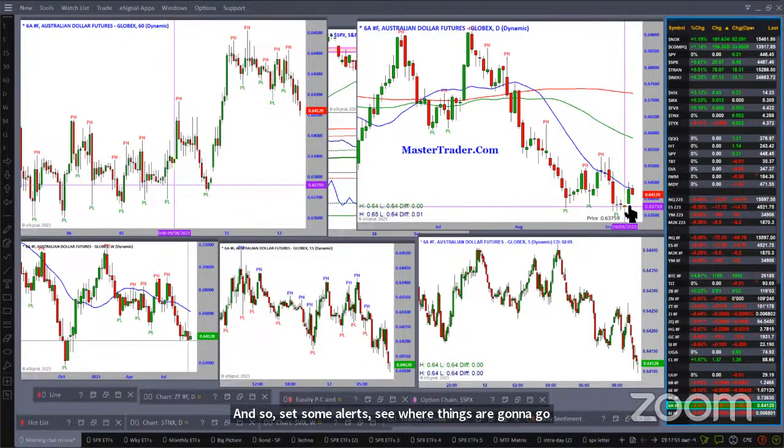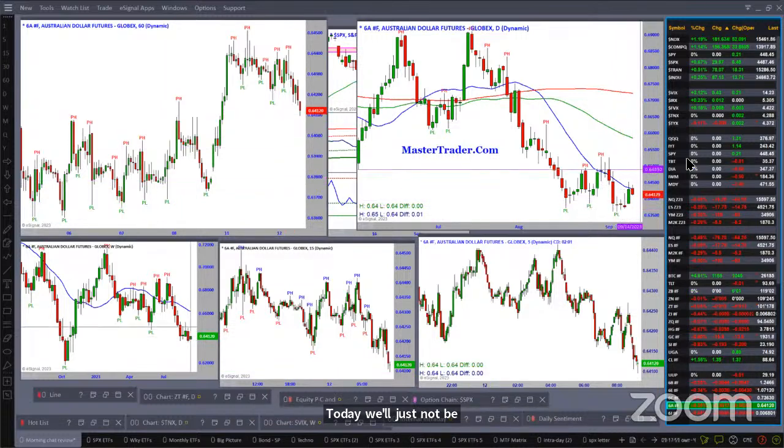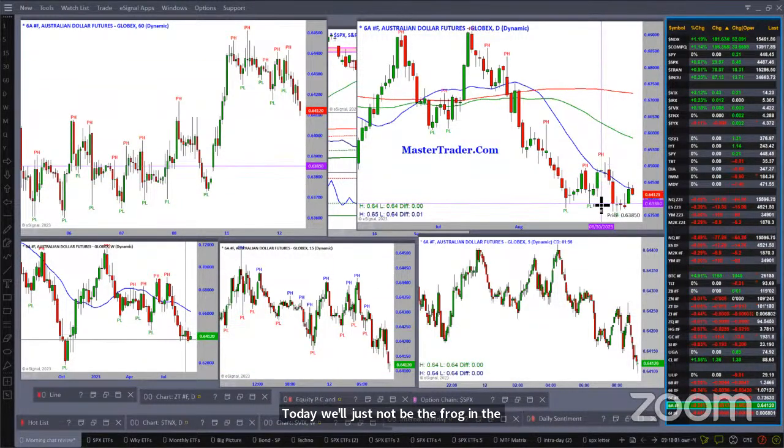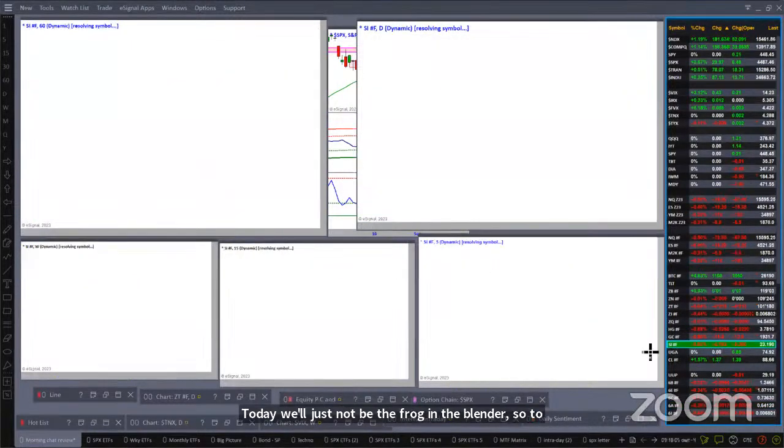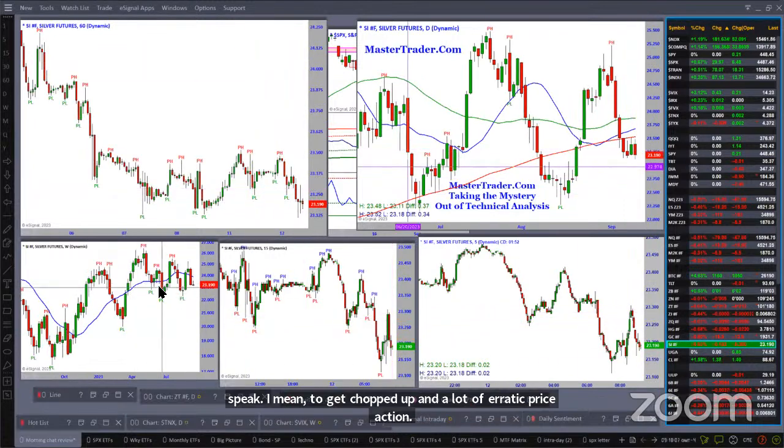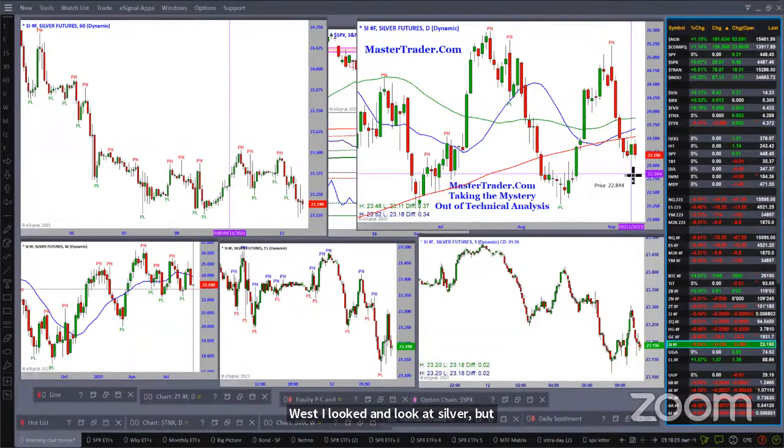And today we'll just not be the frog in the blender, so to speak, meaning to get chopped up in a lot of erratic price action. Last I didn't look at silver, but it's still in a trading range, just holding up okay.